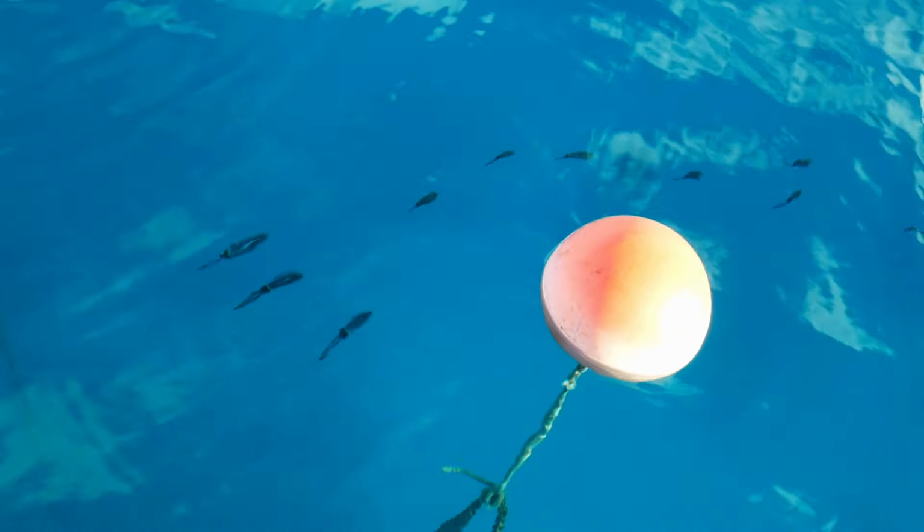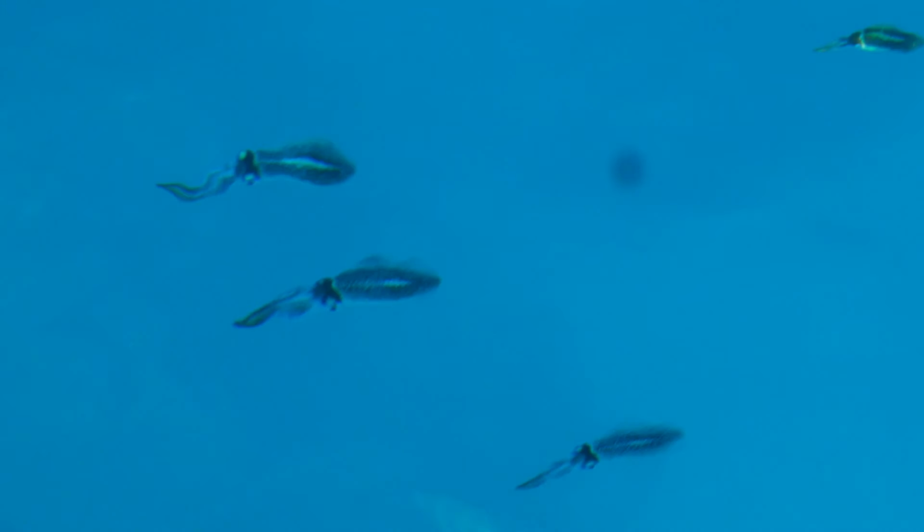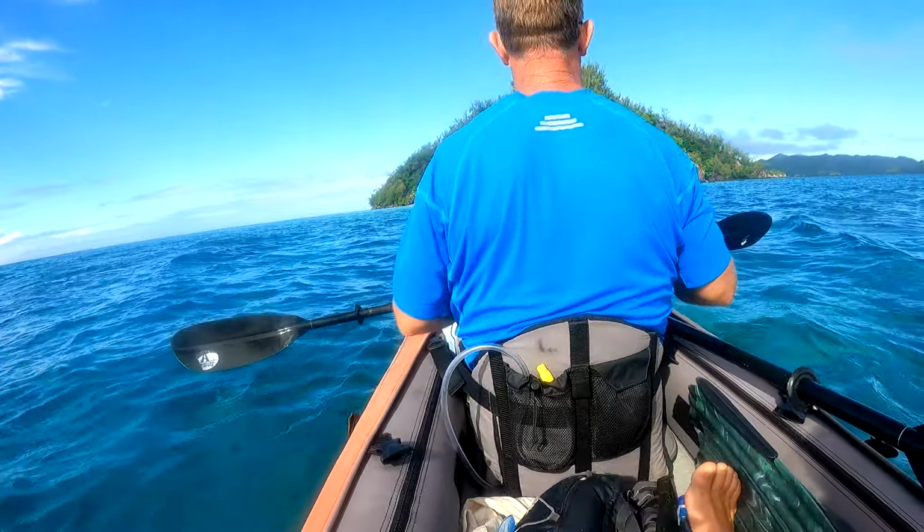We'd gotten quite used to floating the anchor chain, which turned out to work pretty well. More squid on the anchor chain. Why? I googled it, but I haven't found the answer yet.